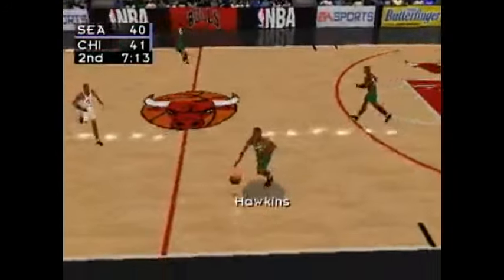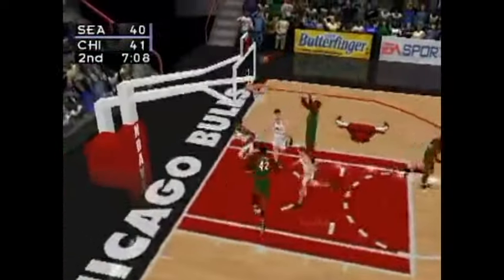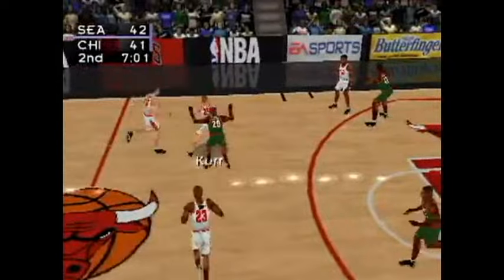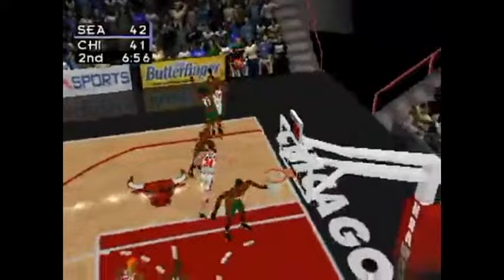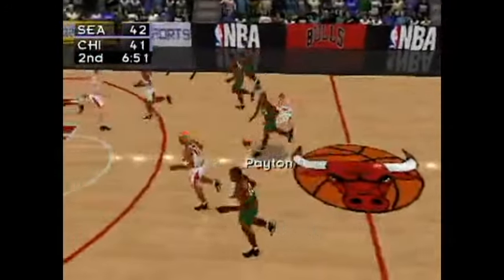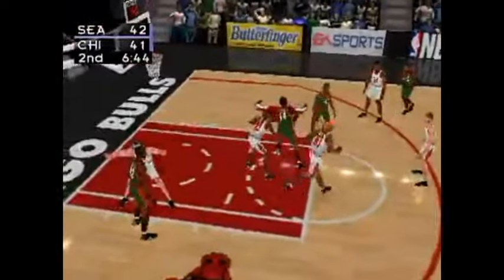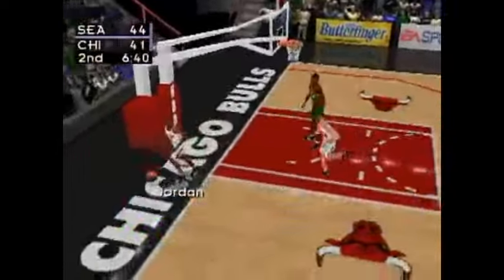Inbound pass to Hawkins. From the left side to Payton. To Perkins. He puts it up off the window. Inbound pass to Kerr. To Pippen. With the J. Hawkins pulls down the board. Payton to Wingate. From the right side to Perkins. Bounces it to Hawkins. Puts up the jumper. Baker makes the slam.